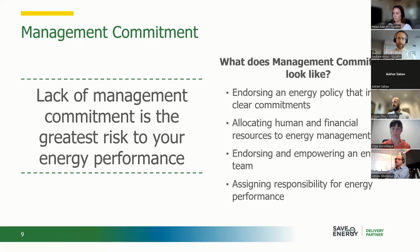When we talk about management commitment, we're talking about an endorsement from top management all the way down through to the energy manager and to the rest of your organization of an energy policy that includes clear commitments, clear targets. It also includes making sure that not just financial, but also the people power, the human resources are committed to working on energy issues and making the savings that you need to make.